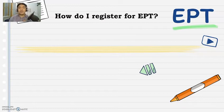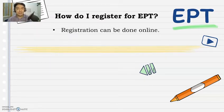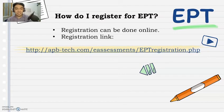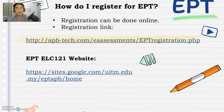Okay, so now that we have all those information out of the way, now I will explain to you how to register for EPT. Don't fret, don't worry, EPT can be registered online. As long as you have your laptop or mobile phone with you, you can register for EPT via this registration link, which you can find in the brochure that you'll be receiving from your lecturers or colleagues, or even from the website. And this is the link to the website for the EPT ELC 121 website.